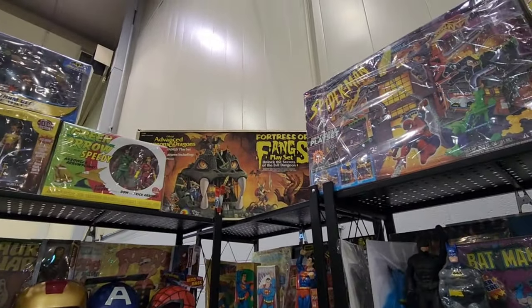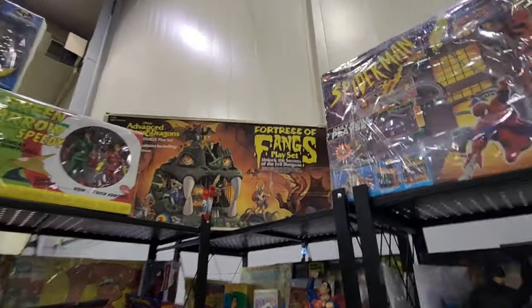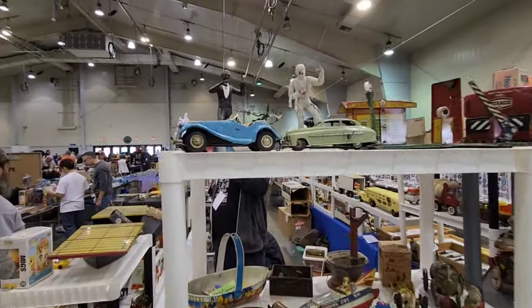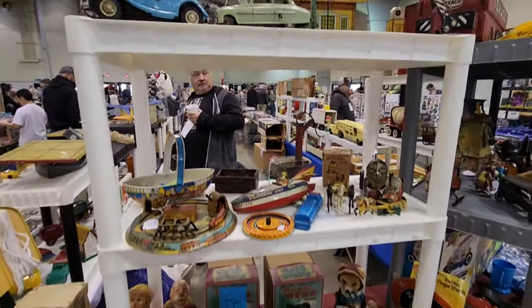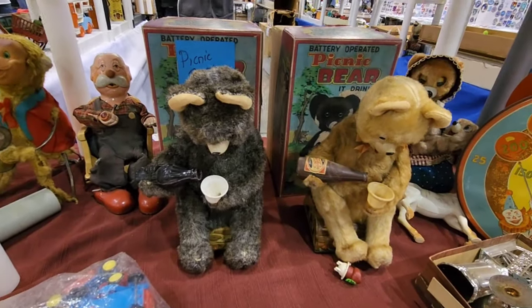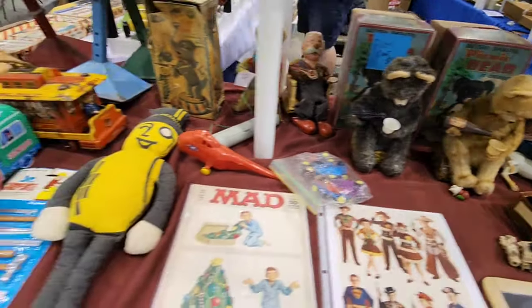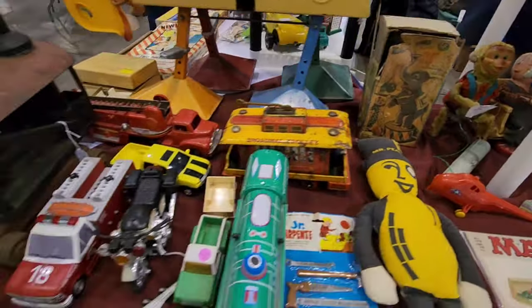Fortress of Fangs playset. The official Dungeons & Dragons playset right there. More beautiful, awesome vintage toys here. Yeah, we've got a lot of great booths here today. Look at these guys, they're drinking it up. They've got Pepsi Cola. That's neat. Pepsi Cola advertising on those bears. I've got Planters, Mr. Peanut right there. These are great.